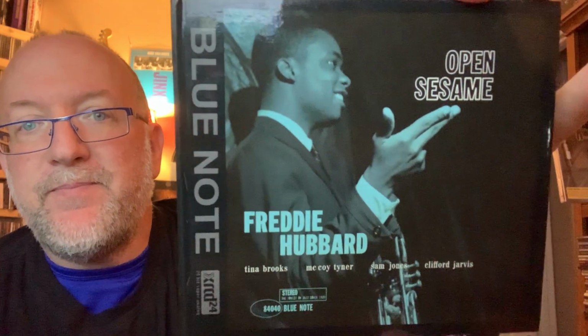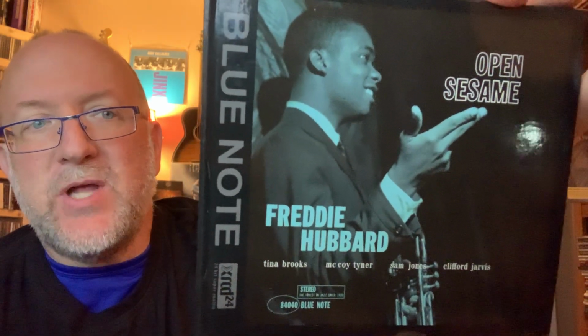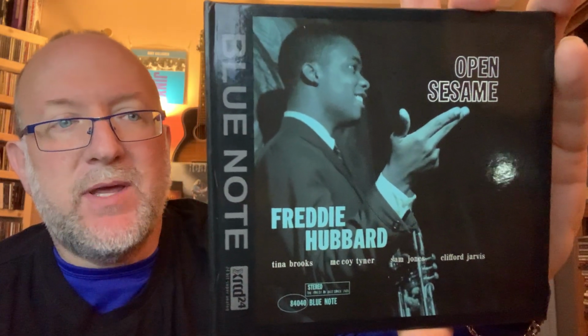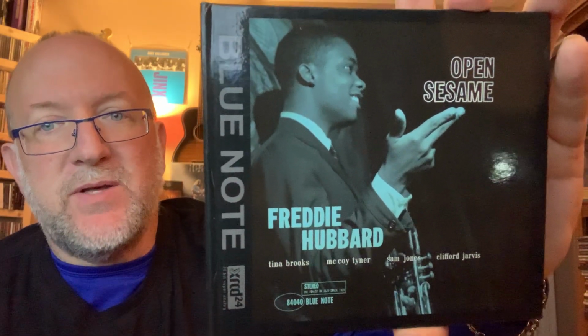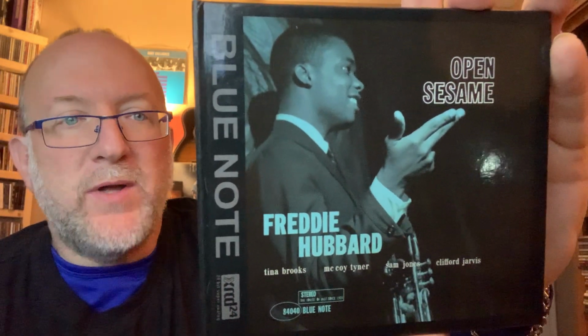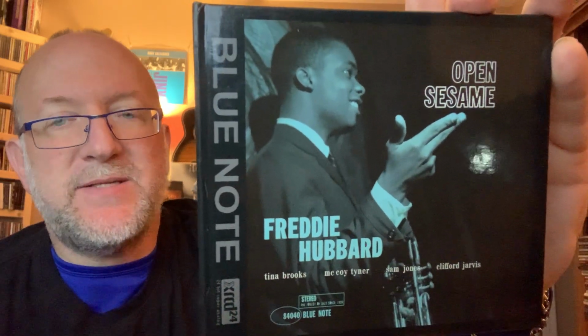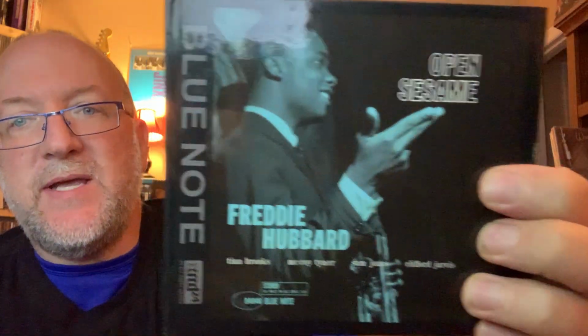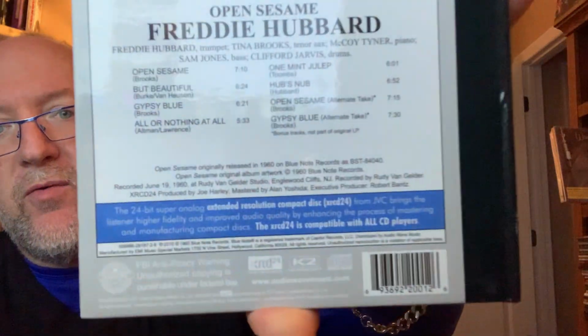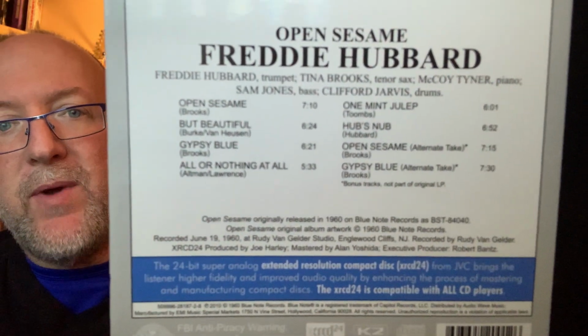Now, number 3 is one of my favorite records. It's Freddie Hubbard, Open Sesame. Just a great album, and Freddie Hubbard is one of the greatest trumpet players, so this will give you insight into the great trumpet player. It also has Tina Brooks on tenor sax, McCoy Tyner on piano, Sam Jones on bass. So, just a great outing. And this right here is one of those XR CDs, and it does sound really good, but you can get it on a regular CD as well. Just a great album, so I would recommend this as well.